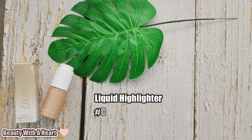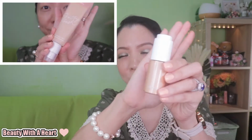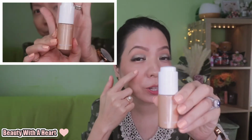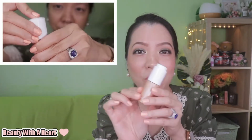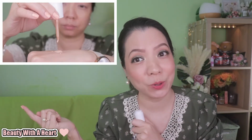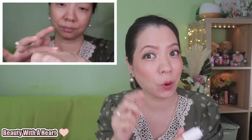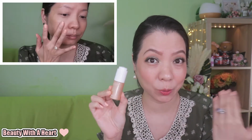This liquid highlighter is infused with pink grapefruit mimosa scent, but I don't know why I keep smelling banana in it. As you can probably see from the demo part, we can apply this liquid highlighter either on the cheeks itself or mix it with our foundation to apply all over our face, or like what I do in the demo also, I like to layer the powder highlighter over this liquid highlighter for the strobing effect.